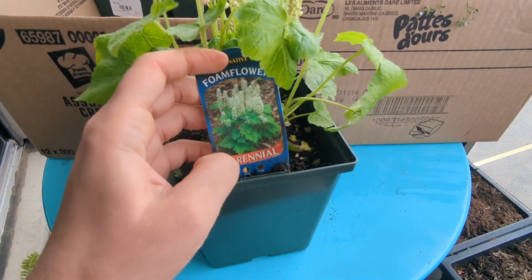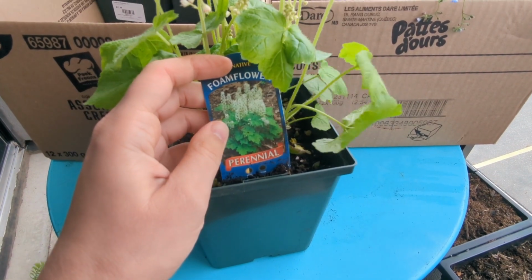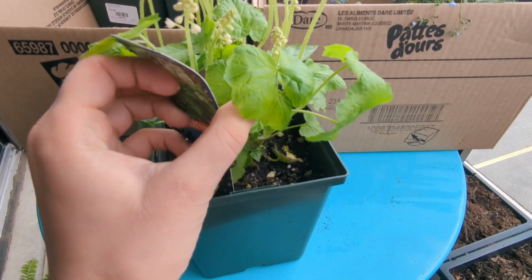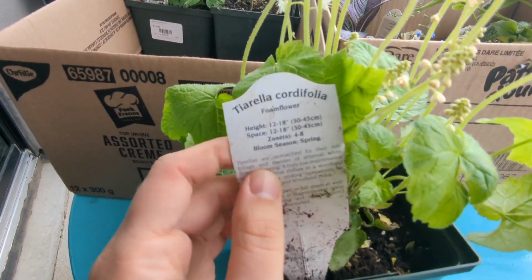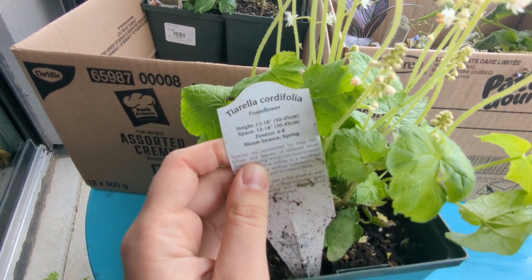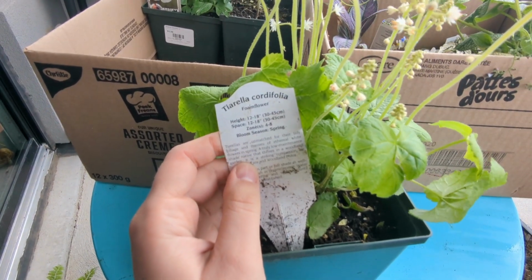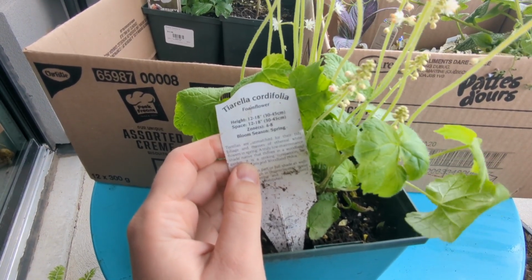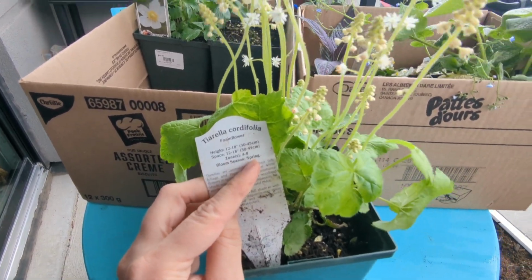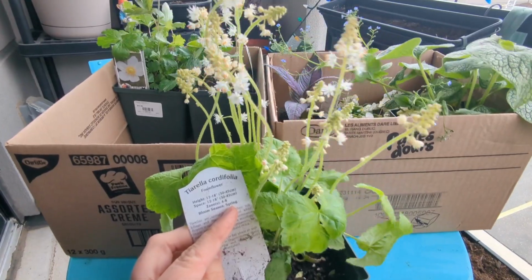Once again, it can do well in shade. And all of these are tolerant for low zones as well. I'm in a zone 5 or 6, so I bought most of them being like around a zone 4. So this one's zone 4. Height 12 to 18 inches, so not too bad. I need things that are like a zone 4 or lower to survive.